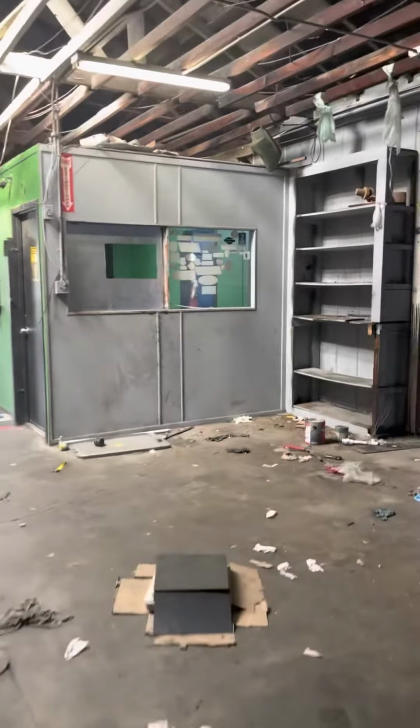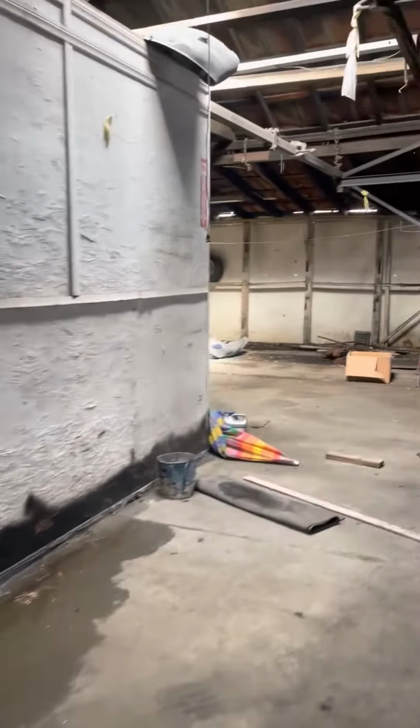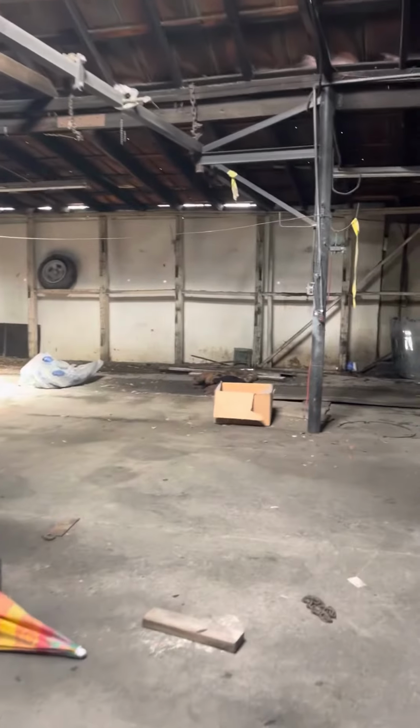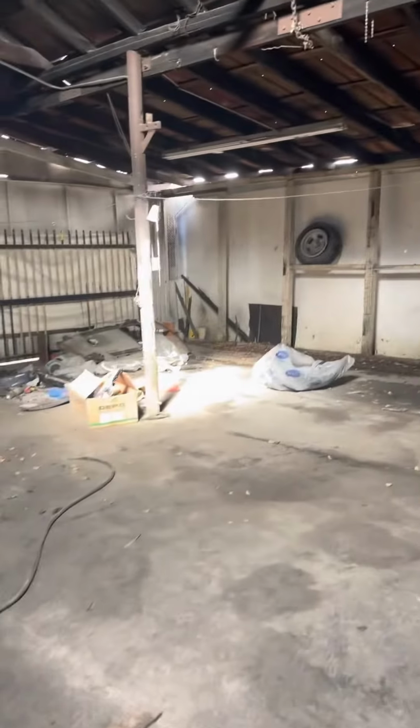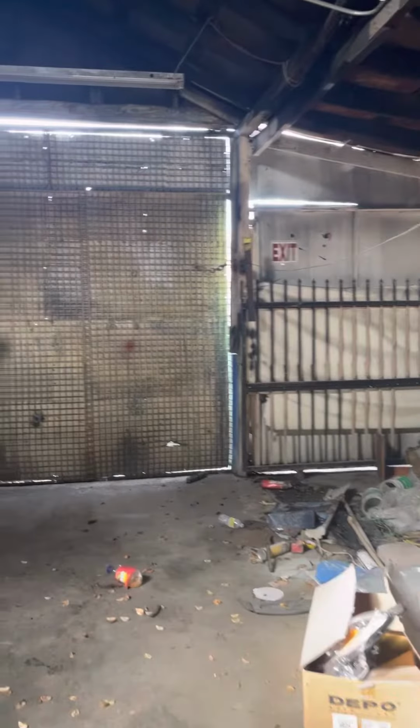It's a good space for building, manufacturing, welding. There's a zone for manufacturing. Entrance from, there's an alley entrance as well.